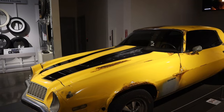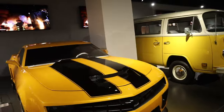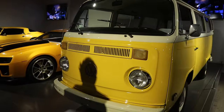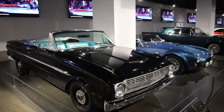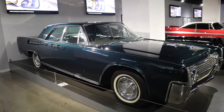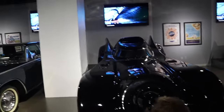You used to love that movie, you and your mom. Yeah. Magic Bus. Look at this. It's a long car. Lincoln Continental. The Batmobile. How about the new one? What is it, like 2040.